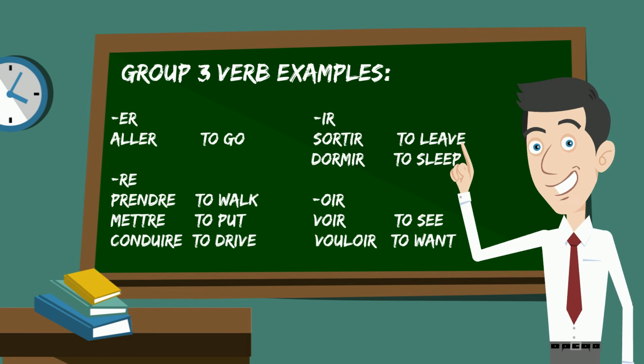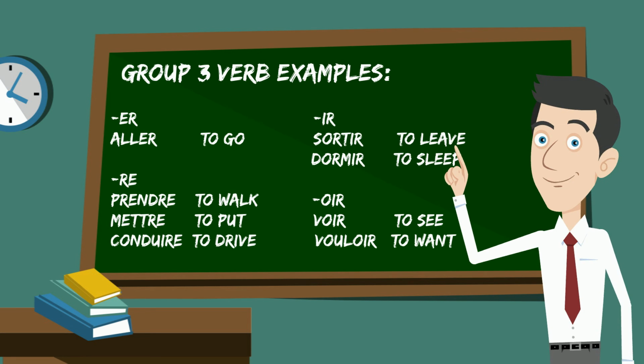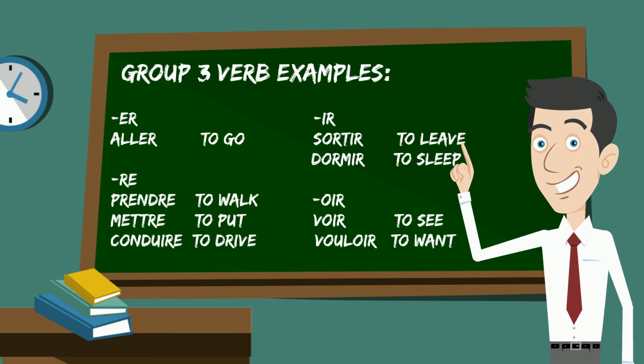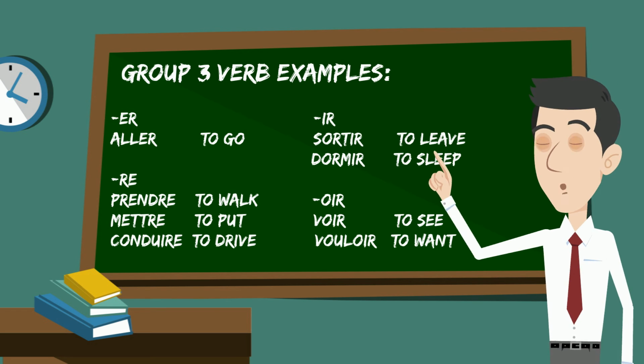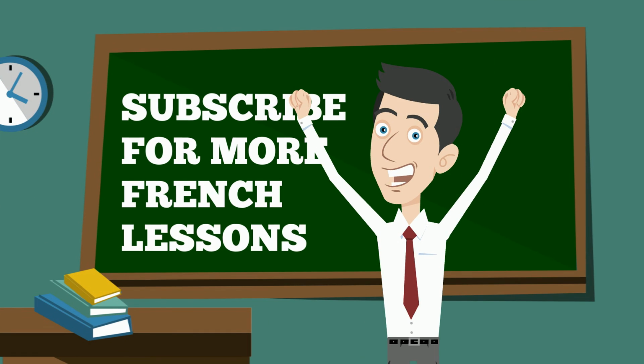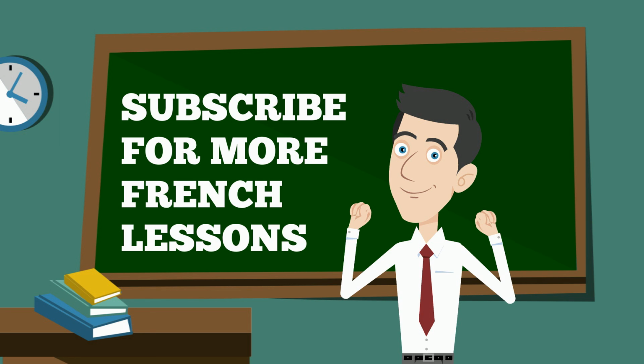So here are some examples. Aller, to go. Prendre, to walk. Mettre, to put. Conduire, to drive. Sortir, to leave. Dormir, to sleep. Voir, to see. Et vouloir, to want. Alright, that concludes our three verb groups. You can learn more about each of them in the coming videos.